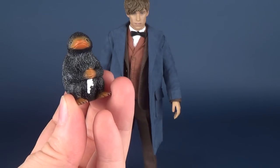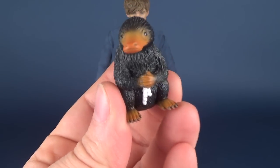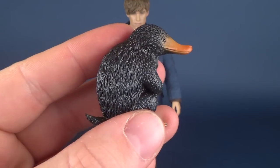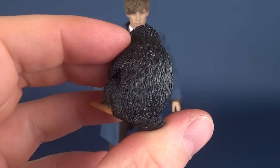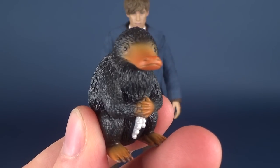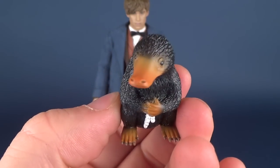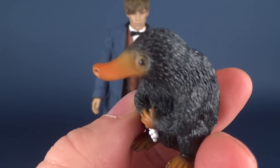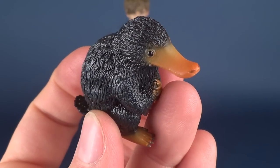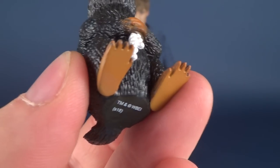If you're devastated by the fact that the Niffler was cut in half, don't worry, there's another Niffler included here. This one's a fully sculpted Niffler. It's got a slight sheen to the plastic, so it reflects the light quite nicely. And on the paint, though the colors are primarily black and you've got the orange in the beak and the feet, they've added some additional shading, like an airbrushing of a warmer orange on the tips, as well as the feet themselves.